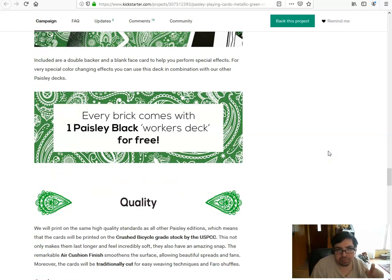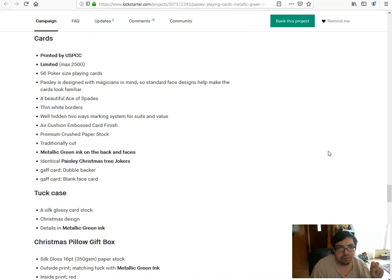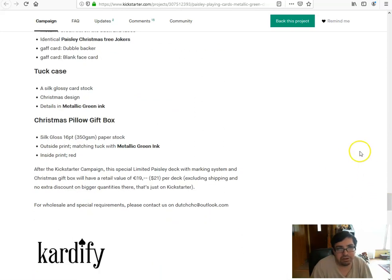If you buy a brick, you get a Paisley Black Workers deck for free. And there's 2,500 being produced in this limited edition. All good stuff: traditionally cut, crush paper stock, Ericus and Finis, hidden marking system, thin borders, pretty nice artwork, double backer, bind card, silk glossy cardstock for the tuck case, as well as metallic green ink.